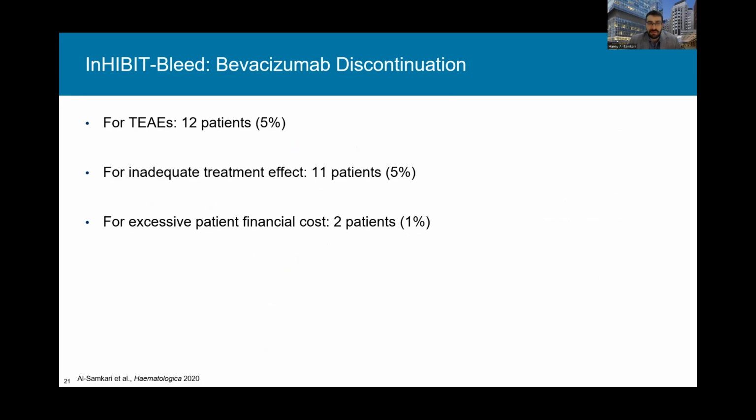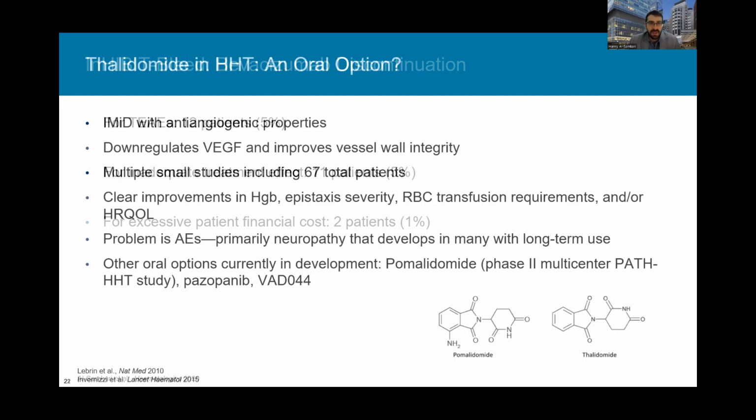About 5% of patients in this study discontinued their treatment because of side effects, 5% for inadequate treatment effect, and 2% because there were financial issues related to their receipt of the drug. So that's bevacizumab.